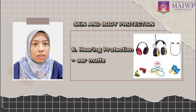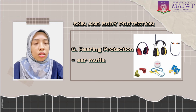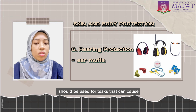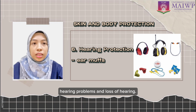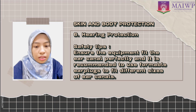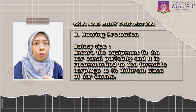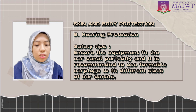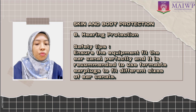And the last one is hearing protection. Hearing protection includes earmuffs and plugs and should be used for tasks that can cause hearing problems and loss of hearing. For the safety tips, ensure the equipment fits the ear canal perfectly, and it is recommended to use formable earplugs to fit different sizes of ear canals.